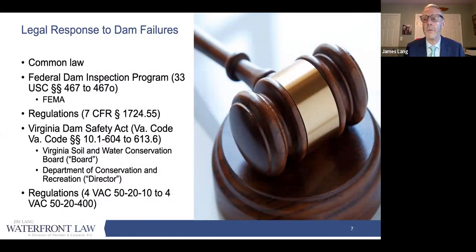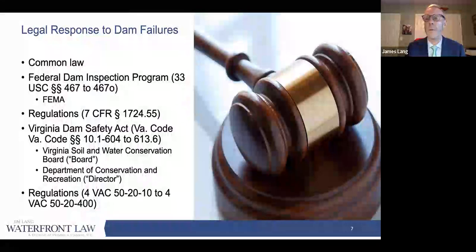Broadly speaking, the federal government's response was to task the Army Corps of Engineers to inventory all of the dams in the entire country, assess their condition and whether they were dangerous or not dangerous, and then send a report to the governors of each of the 50 states telling them about the dams in their state. It did not create any power for the federal government to come in and mandate what should be done with respect to dams. The vision of this federal law was to encourage the states to step into that role.